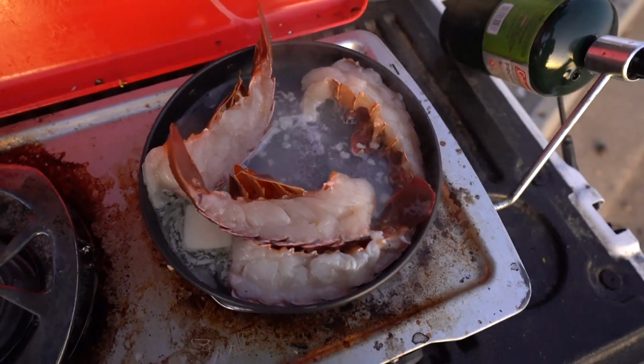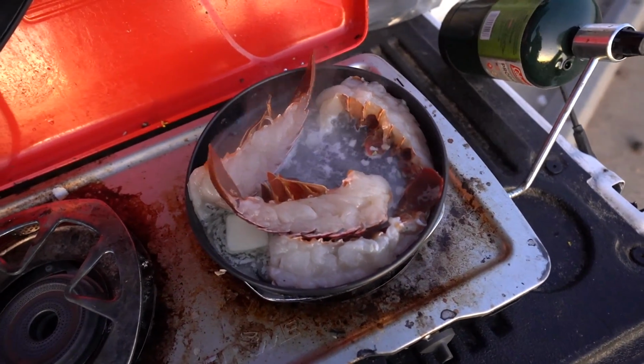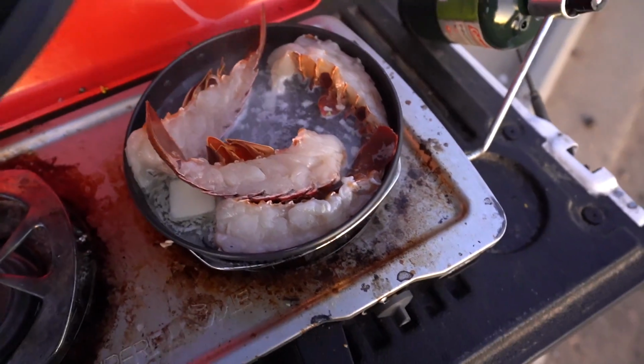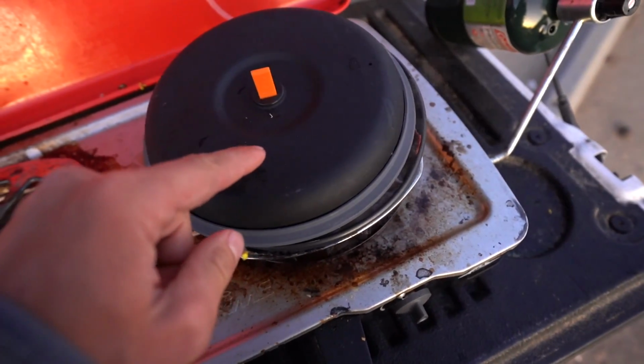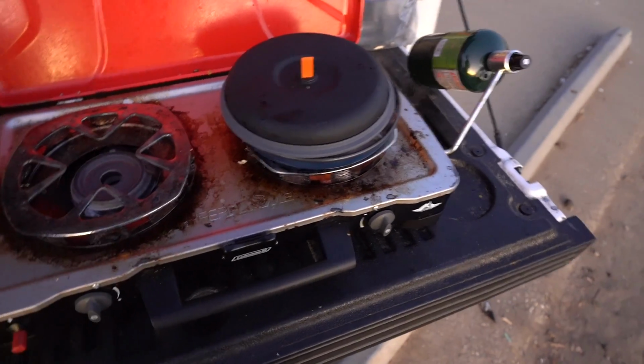Alright, so there's all the lobsters. I'm trying not to put them on the direct heat, but you can see some of their nerves are going right now. It's crazy. But I'm going to cover these things up, leave a little bit of a gap so some water can get out. But that should be good for cooking them. Yeah, I'm going to give these things like 5 minutes, and then I'm going to check on them.